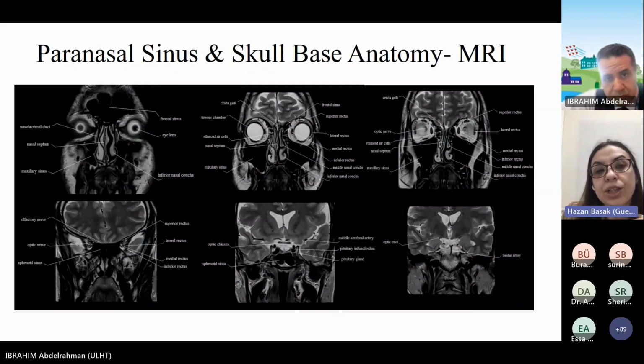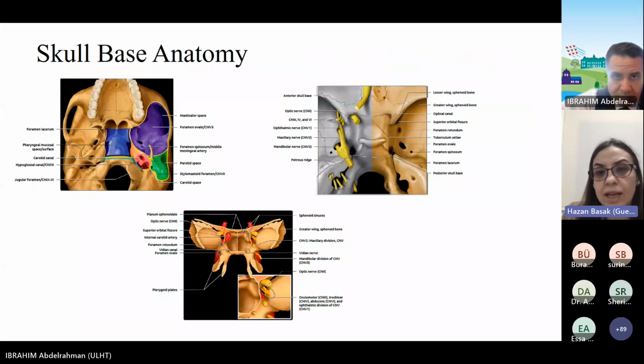So another issue on the skull base is the nerves and the foramina. They already mentioned it in CT anatomy. I won't go into much detail, but what we mostly check are some cranial nerves, such as the ophthalmic nerves. Yeah, I mean the trigeminal nerve. Other than that, the optic nerve, oculomotor nerve, trochlear nerve, and abducens. These are the most common cranial nerves that we are dealing with when we are performing surgeries on sinonasal neoplasms.